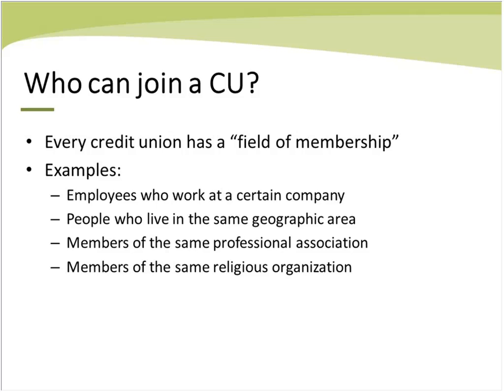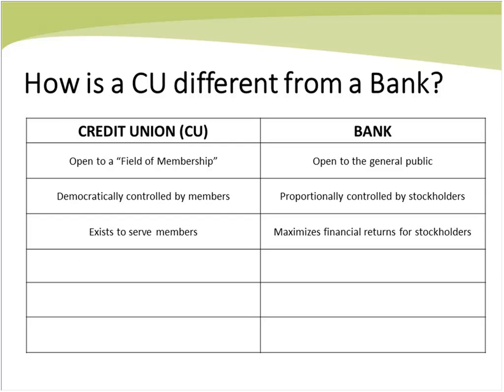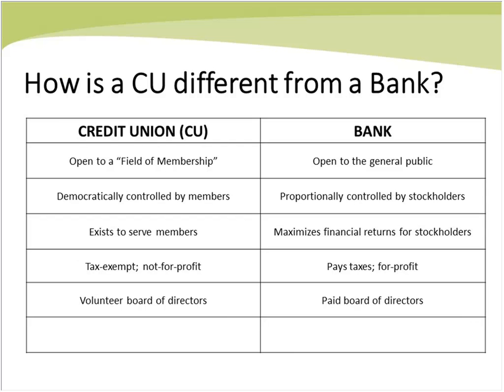So that's one difference between a credit union and a bank. A bank, to state the obvious, is open to the general public. Just to remind, anybody can go and then they're eligible to get the services of a bank. Another difference, as mentioned earlier, credit unions are democratically controlled by their members. Banks are controlled by stockholders in proportion to how much stock they own. Credit unions exist to serve their members, whereas a bank exists to maximize financial returns for its stockholders. Credit unions are tax exempt and not for profit. Banks are the opposite. Credit unions have volunteer boards of directors, whereas banks pay their boards of directors. And the thing they have in common is they both provide the same financial services and they both have federally insured deposits with the normal limits of up to $250,000 per person or per entity.